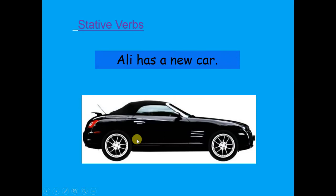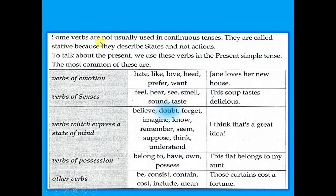Ali has a new car. Look at the verb here. What is the verb? Has. It's in the present simple. Ali owns a car. It means Ali has or possesses a car. It's a stative verb. What's the meaning of stative verb? Some verbs are not usually used in continuous tenses. They are called stative verbs because they describe states and not actions.